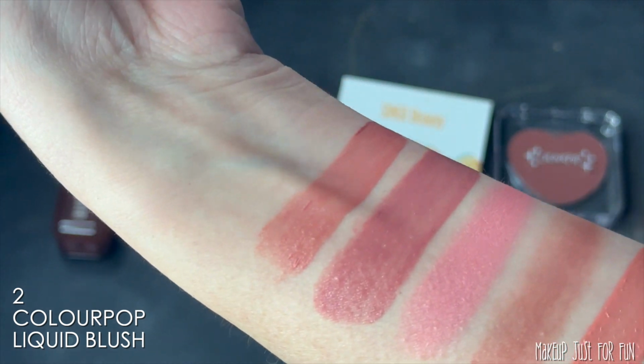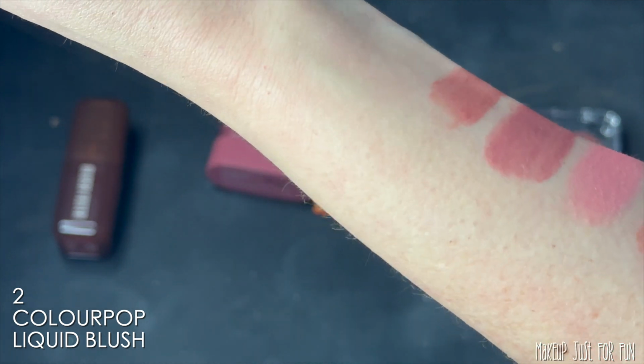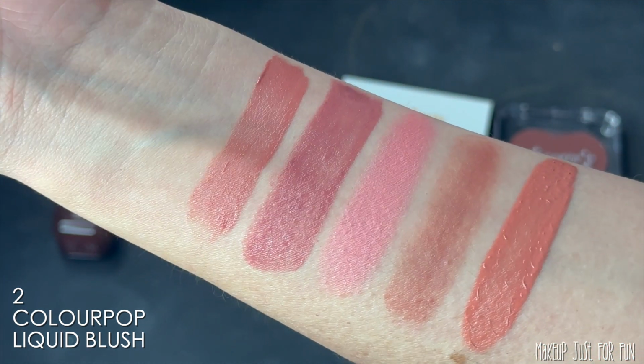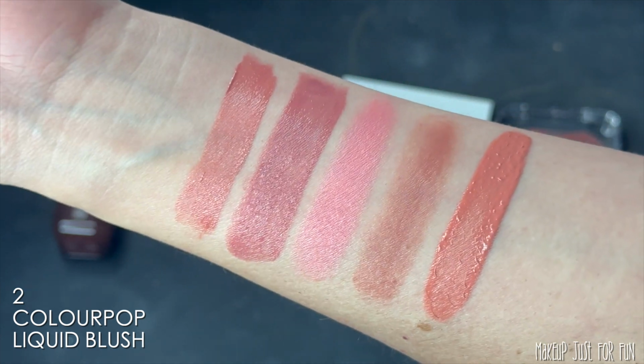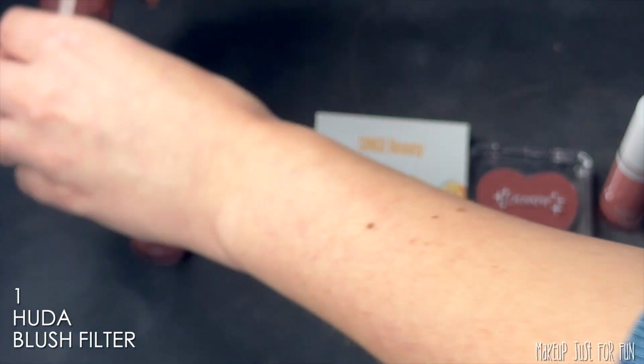Because this formula is so incredibly reliable, so easy to blend and apply, I just know that I'm going to have an easy time with it. So I basically never leave home without it.